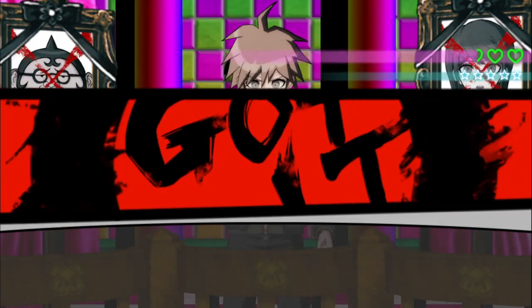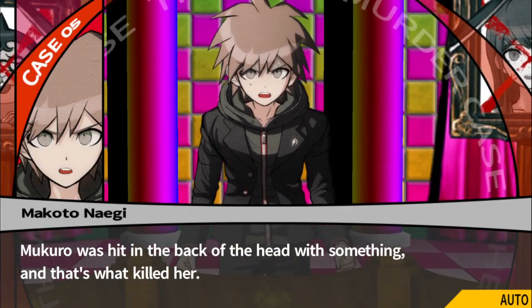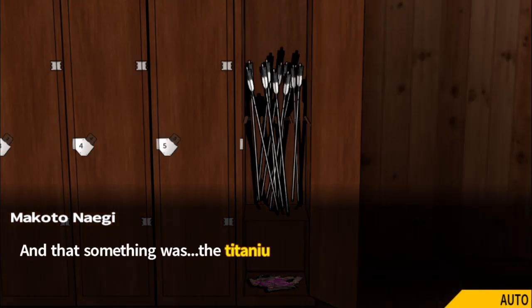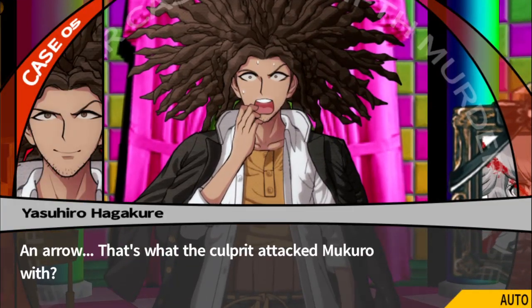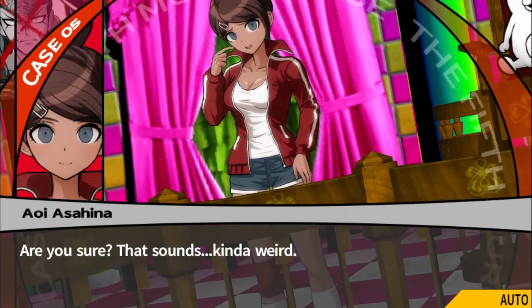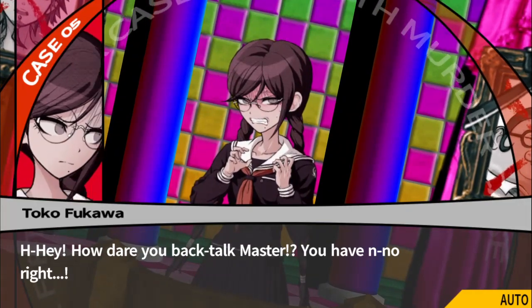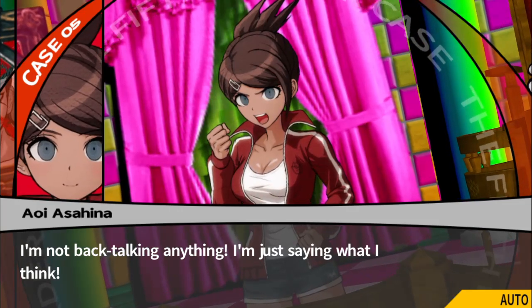Oh, arrows! I got it! Mukuro was hit in the back of the head with something, and that's what killed her. And that something was the titanium arrow we found in the locker in the dojo. An arrow? That's what the culprit attacked Mukuro with? Indeed. There's no doubt about it. Are you sure? That sounds kinda weird. Hey! How dare you backtalk, Master? You have no right! I'm not backtalking anything. I'm just saying what I think.